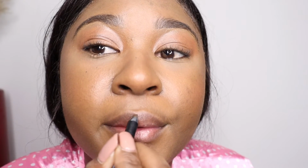Next up, I'm lining my lips using the color brown. I also like the color chestnut, so either way is always best for a natural look. And I'm just lining my lips, not to overexaggerate them. I don't want them to be any plumper or any bigger. I just want them to look a little bit more defined, if that makes any sense.